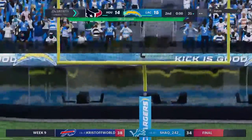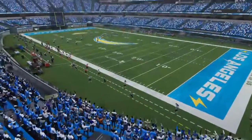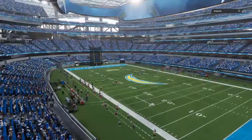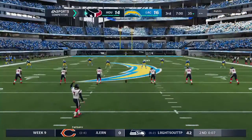It's a 58-yard attempt. So we have reached halftime here in a tight 2-point contest. As we send you to Orlando to check in with Jonathan Coachman at our EA Sports Halftime Report.